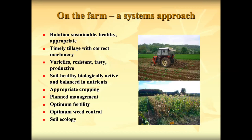Rotation is really important in terms of making sure that it's sustainable. We want to be able to do this forever, and it's healthy for the plants and for the crops, and it's appropriate. We need appropriate rotation systems depending on our climate, depending on the crops we want to grow, depending on our soil type.